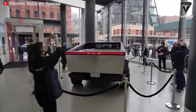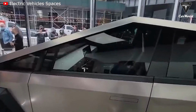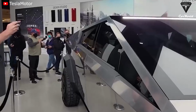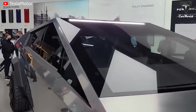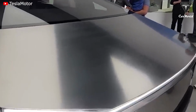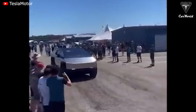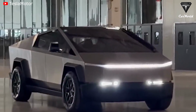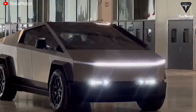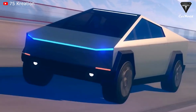But there has been no confirmation as to whether or not the Cybertruck will have solar panels, but it's certainly a possibility. Tesla is known for its innovative and environmentally friendly designs, so it's likely that if the Cybertruck does have solar panels, they will be an efficient and sustainable option. Many experts believe that Tesla will include solar panels in the upcoming Cybertruck. Recent Cybertruck prototypes have included solar panels on the roof.